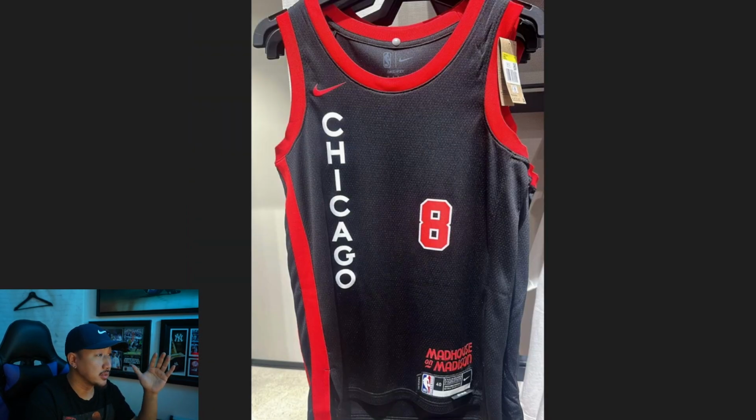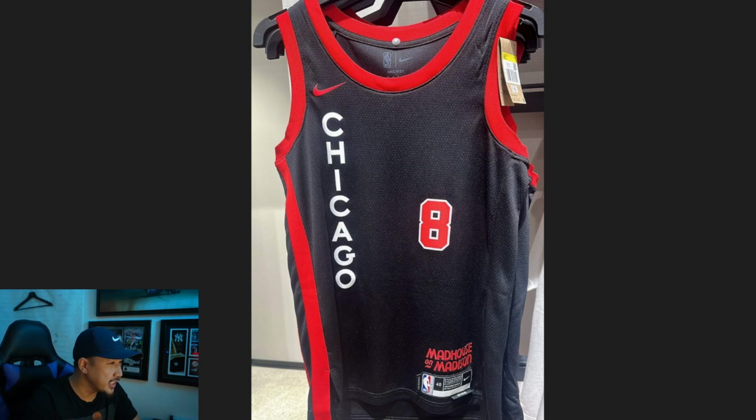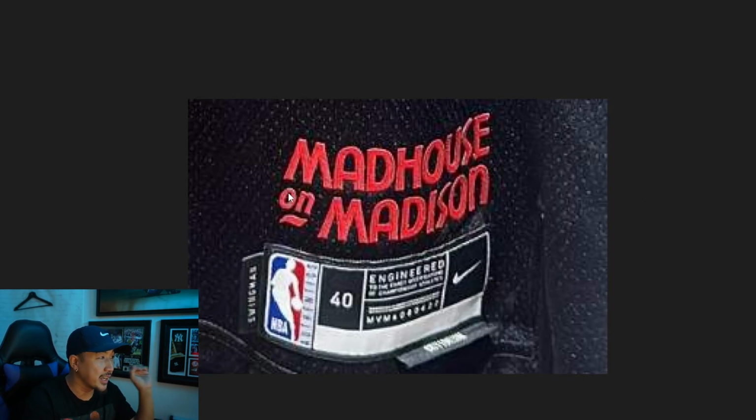Next, Chicago Bulls. So this looks super plain. I don't know what's going on with this one. They definitely ran out of ideas. I feel like last year was underrated and I thought it was really good. This one, Chicago just runs down the left side, and then you have 8, and I feel like there's a lot of blank space in this jersey. And then you can see above the jock tag, Madhouse. I think the team store is called the Madhouse. There might be more history on this, so I'm not claiming to know anything. So you got Madhouse on there.